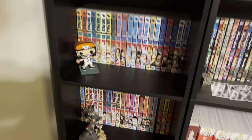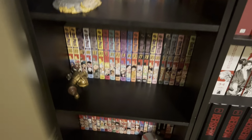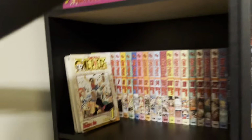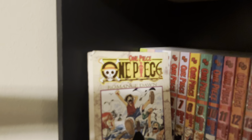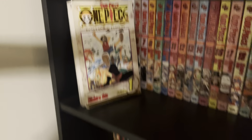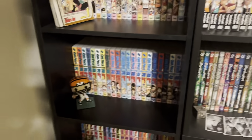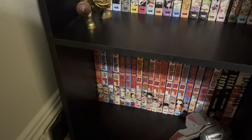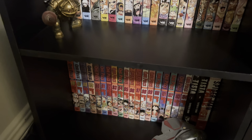I have my dedicated One Piece shelf. So this is 1 through 104 with the gold foil. Found this for super cheap at a used bookstore, so had to pick it up, you know. But yeah, I am currently in Whole Cake Island in One Piece, which is on volume 88, so it's towards the end of Whole Cake Island.